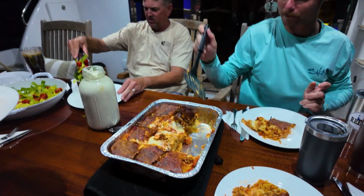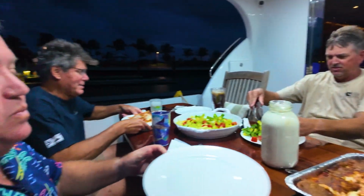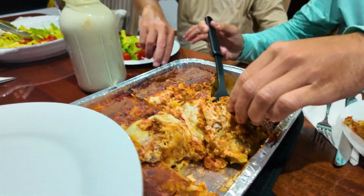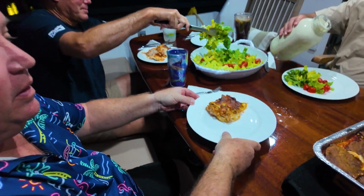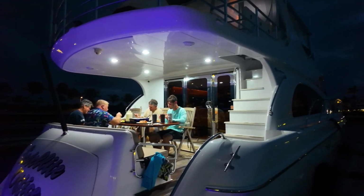Lasagna night tonight. How about that? Looking pretty good.